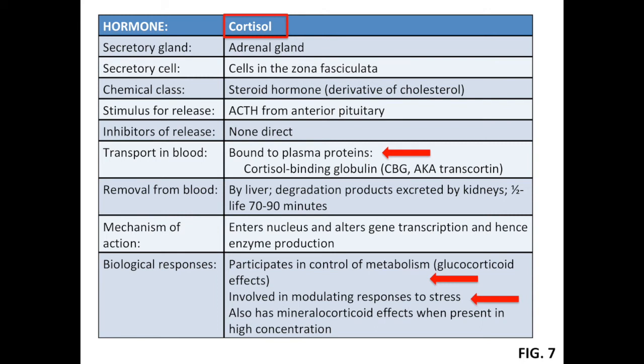And then its main function is to participate in the control of metabolism, glucocorticoid effects. It's very important in maintaining blood sugar during fasting or starvation. It's involved in modulating immune response to stress. Glucocorticoids are involved in many pharmacological interventions because of their potent anti-inflammatory properties, and this is derived from the property of cortisol. And as I mentioned, it also has mineralocorticoid activities in excess because it has affinity to the same receptors that aldosterone binds to.